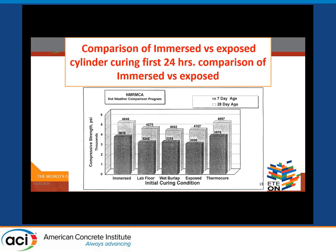This is kind of a graph of the same numbers I just showed you. There's a big difference, and I put this in all of the submittals, that the cylinders need to be initially cured properly, immersed in water, or else we're going to lose 1,000 PSI compressive strength. Next slide.